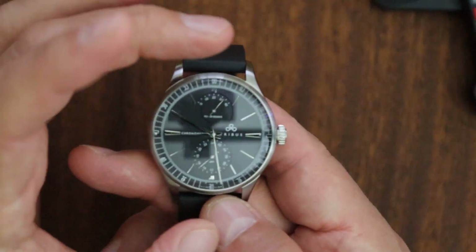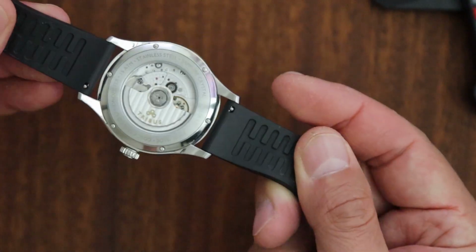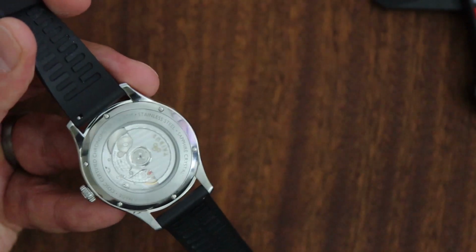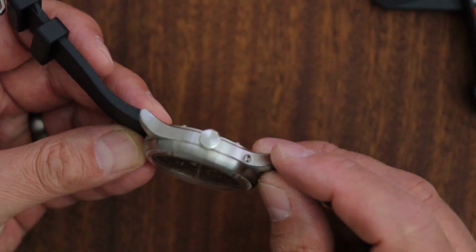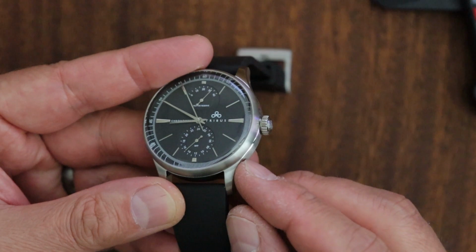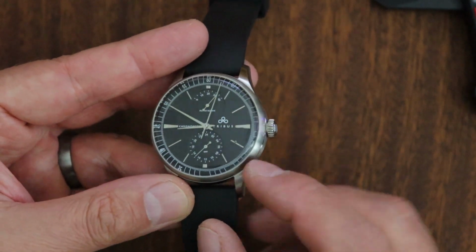So, in a different way, and I'll talk about that here in a second. You'll notice I have it on this FKM rubber strap, and I wear this 20 millimeter strap on a lot of divers. It's got quick release pins, and so does the strap that came with the Tribus, which is good because there are no drilled lug holes. By the way, this little pinhole right here is how you advance the GMT. You take a toothpick, or what they included in the packaging, which I'm going to show you in a second. That's how you advance the GMT.